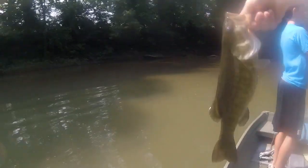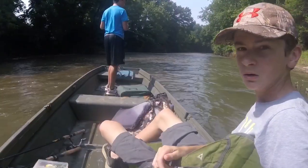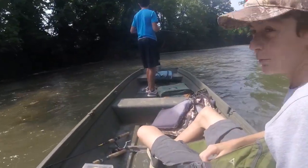That's a pretty one. There we go. First smallmouth for me to get a release on. He's about, I don't know, he might be a pound and a quarter. Pretty nice smallmouth.